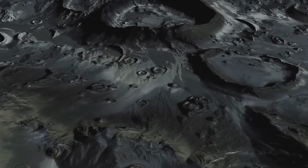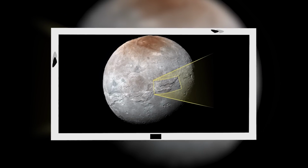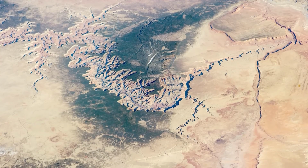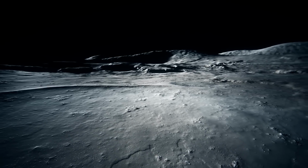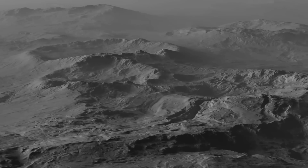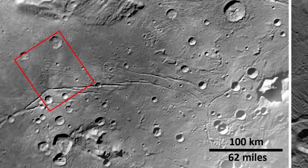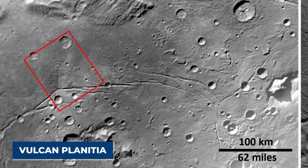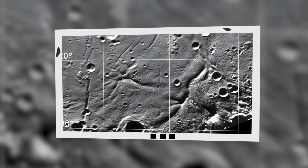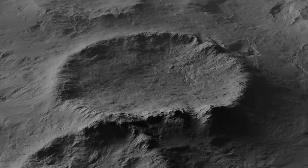Charon's surface also features a massive canyon system that stretches for over 1,000 kilometers, 620 miles, longer than the Grand Canyon on Earth. This canyon, part of a network of tectonic features, suggests that Charon underwent significant geological activity in the past. The presence of smooth plains, such as Vulcan Planitia, indicates areas of resurfacing, possibly caused by cryovolcanism or the movement of subsurface material.